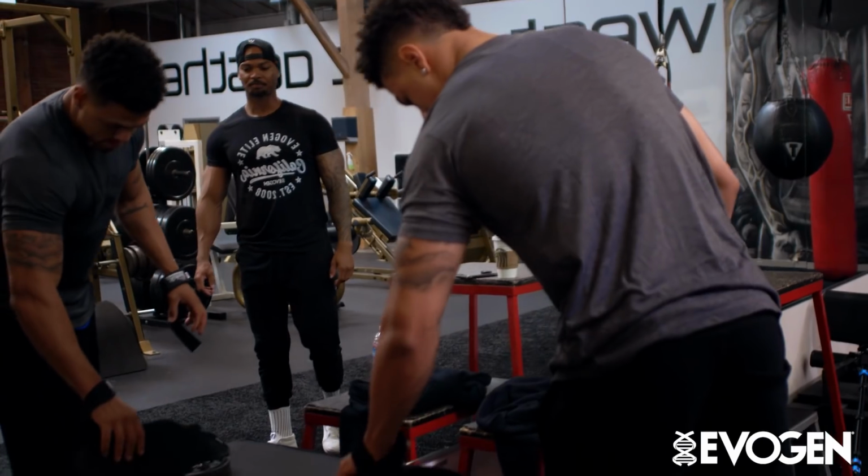Basically, we're doing a progression: warm-up set with no weight, muscle up set for explosiveness and strength, and then we'll do a weighted set for more strength and just more breakdown of the lats, more development.